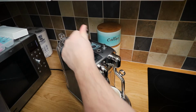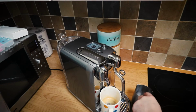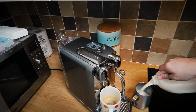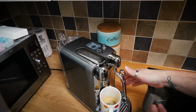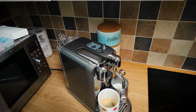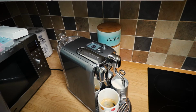Right, and now we're going to do a latte macchiato. So I'm going to put my cup under here, I'm going to lift my lever, pop my next pod in, close the lever down, and again we're just going to get some milk in here about halfway between the minimum and maximum. Pop it under the steam wand, latte macchiato, start. And start coffee. And that's the latte macchiato done.